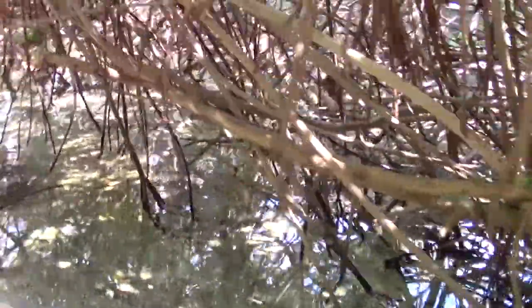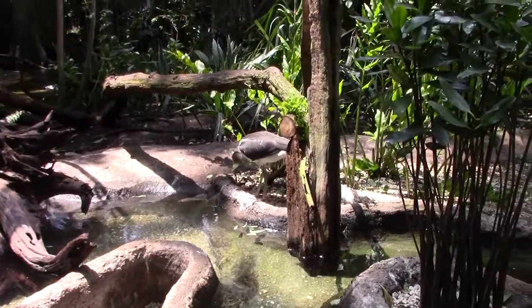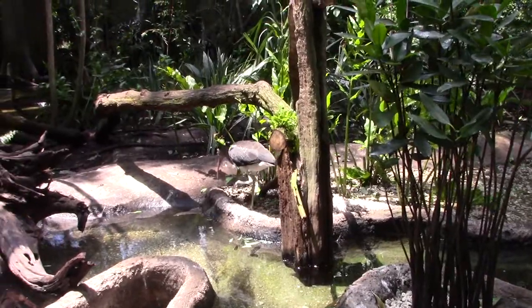These are usually along shallow waters. See all the mangrove grow, and the roots in their branches. Lots of places for these fish to hide. We got some sheephead minnow. There's also some Gulf killifish in this enclosure. We also have egrets and white ibis birds.